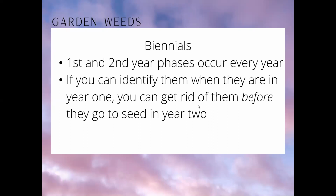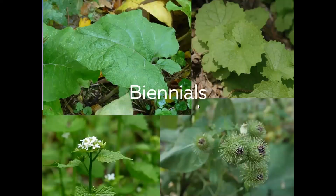Okay, let's see. So let's talk about the biennials first. So here on the upper left hand corner of the screen, that's a burdock leaf. They can be a little smaller than that, a little fuzzier than that. This one looks like it's growing in some shade, and because the fuzziness on leaves is often a reaction to a lot of sun, it helps preserve moisture on the leaves. This one doesn't look nearly as fuzzy as the ones that I have growing out in the sun.